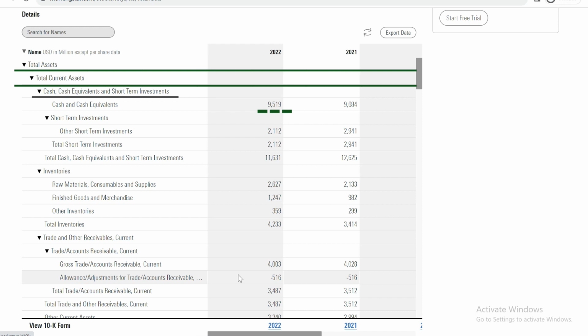Short-term investments are investments the company has probably in different companies, for example, if they own stocks in another business, and plan to liquidate or turn these investments into cash within the next year. These 2.1 billion is the amount they expect to receive from those sales, for a total of 11.6 billion between cash, cash equivalents, and short-term investments.